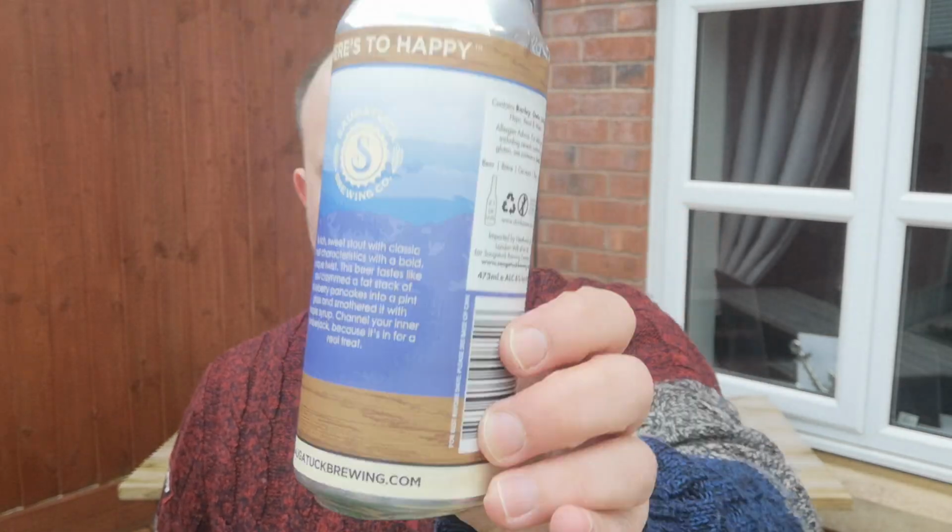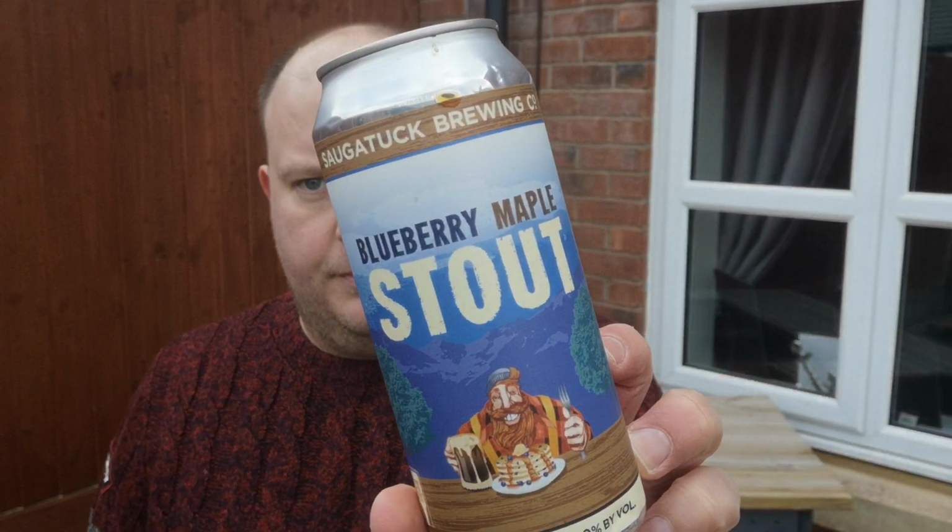Right, let's read what it says on the can. So it says, a rich, sweet stout with classic malt characteristics with a bold, unique twist. This beer tastes like you crammed a fat stack of blueberry pancakes into a pint glass and smothered it with maple syrup. Channel your inner lumberjack because you're in for a real treat. And it is Saugatuckbrewing.com. I'm sure they are based in America. Yeah, it just says imported by Heathwick Limited in London for Saugatuck Brewing Company USA. So I'm guessing that this is brewed in America.